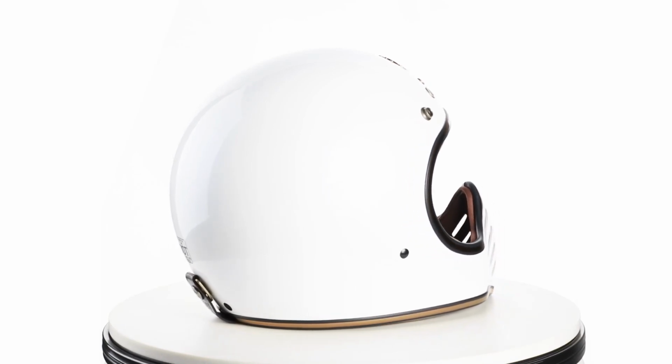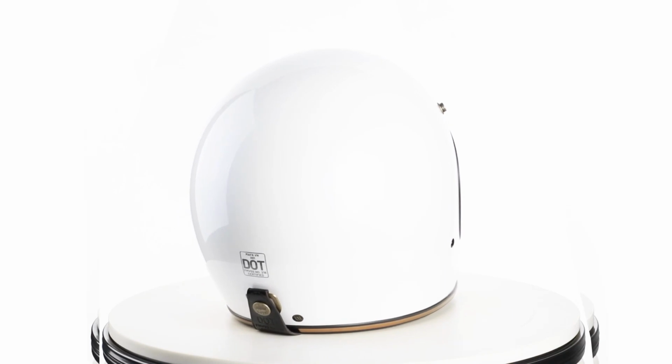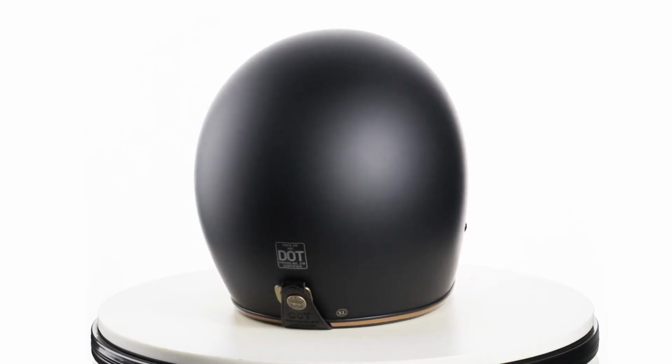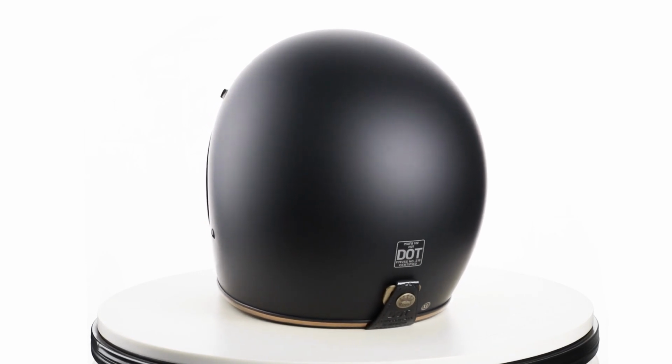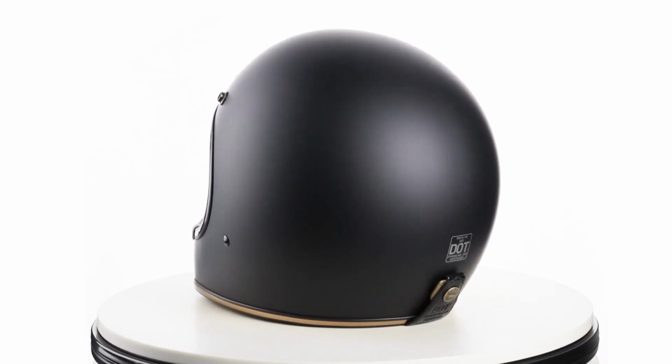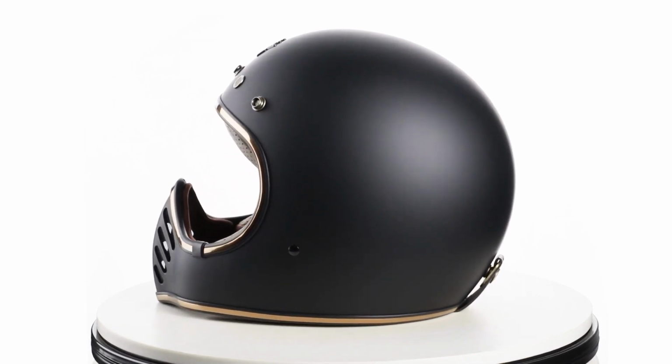Another feature that sets the Royal H01 apart is its ventilation system. The helmet has multiple air vents that help keep the rider cool and comfortable during long rides. This is especially important during hot summer months when riding for extended periods can be uncomfortable.